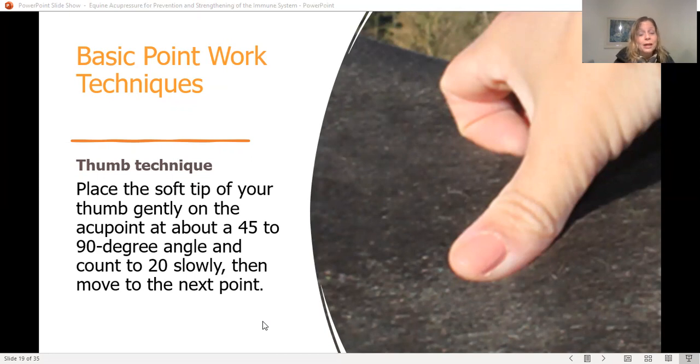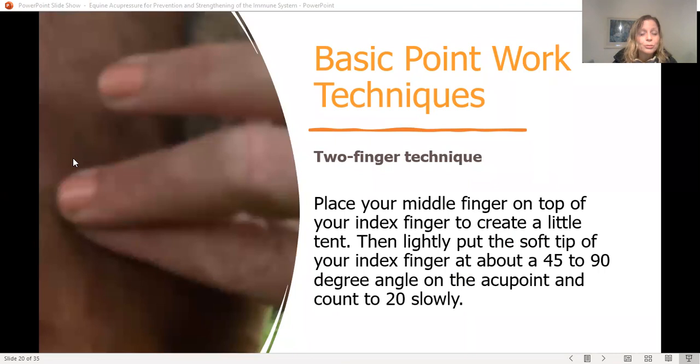So the thumb technique I would rather use when you work on bigger muscle areas, where you have a bit more space. But for more bony structures, when you work on the leg, especially around the carpus or the hock, or at the head, where it's all a bit more constrained, you can work with the two finger technique.